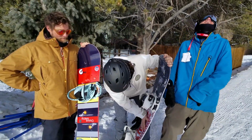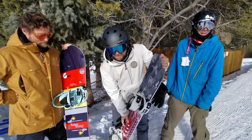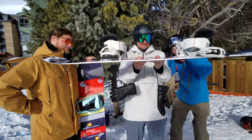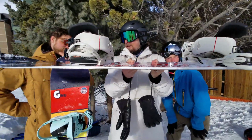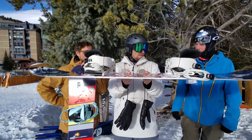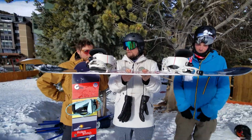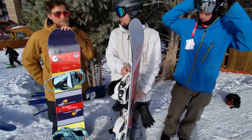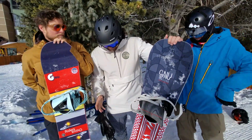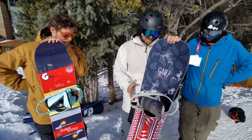I mean, it's got a pretty good flex, pretty medium-ish flex. And you can see it's got XC2, or C2X they call it now, as opposed to the old C2s we owned. It just gives it a touch more camber.